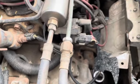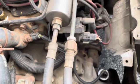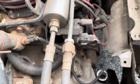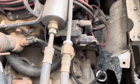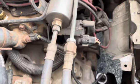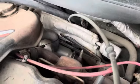I'm going to put a thermostat in it. I'm going to change these hoses. I'm going to do a coil, the ignition module, cap, rotor, wires. I think I'm going to go ahead and do an oxygen sensor that looks like the original one.